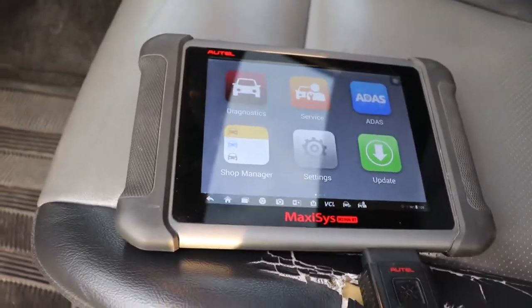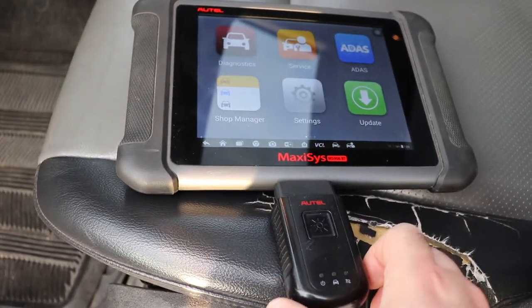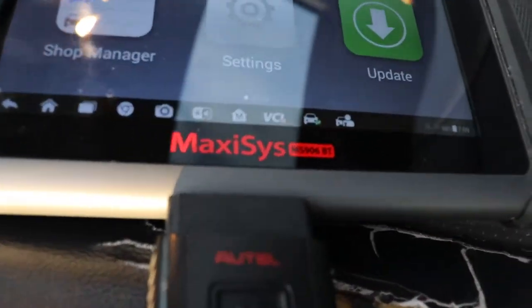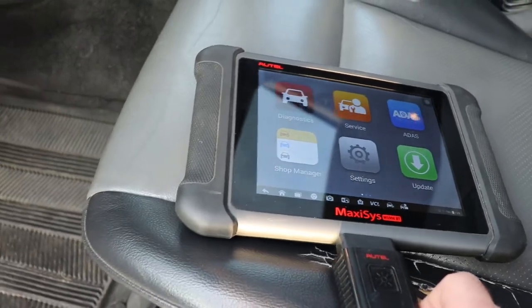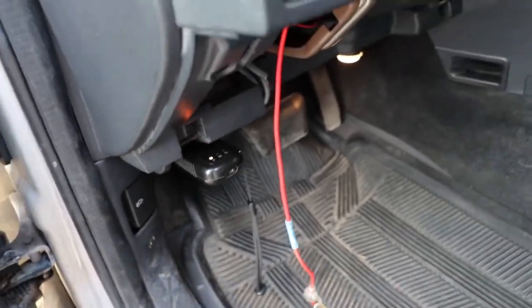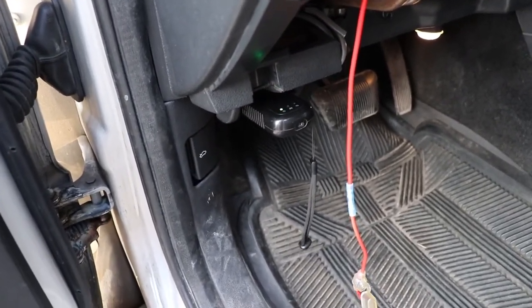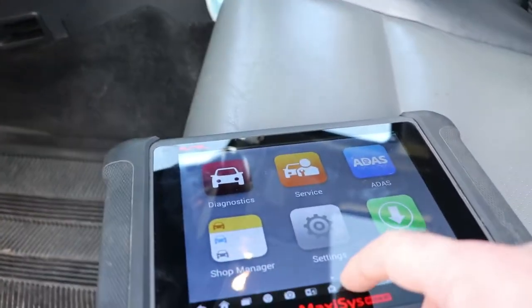So to hook this up, this is a Bluetooth dongle that goes into the OBD port. You'll need a green check mark on the VCI before you can do anything. So we'll put that in there, and you will get a light on this side as well when it's ready to go. So that's like it's booted up now. We still need to pair it.